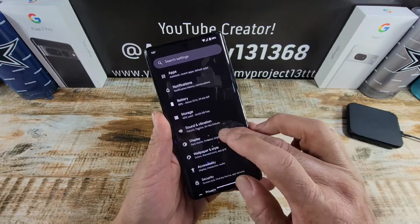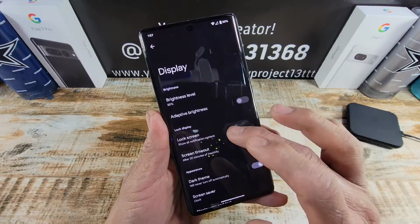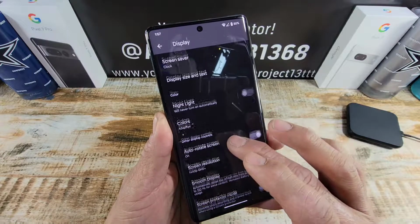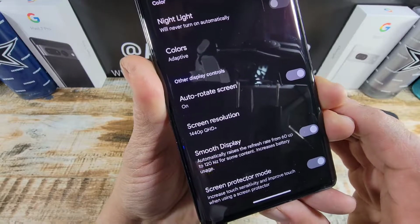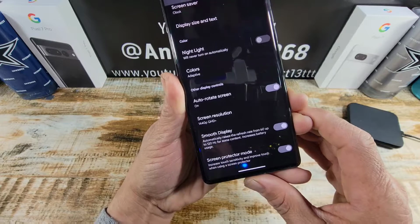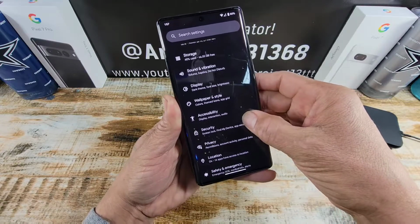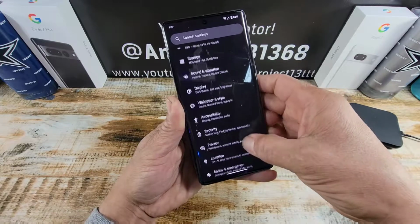And if I go to display, 85%, and screen timeout after 30 minutes of inactivity. Let's see. Screen resolution, 1440p. Smooth display is on, 120 hertz refresh rate. And what else did I want to look at here? Always on display is going. There was something else.